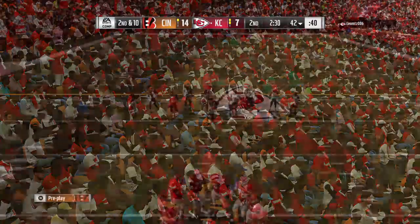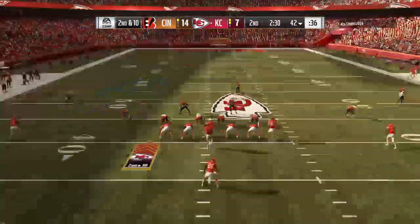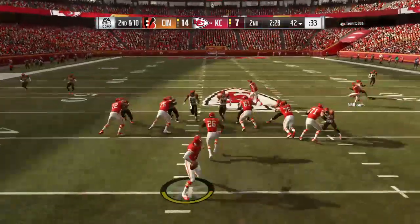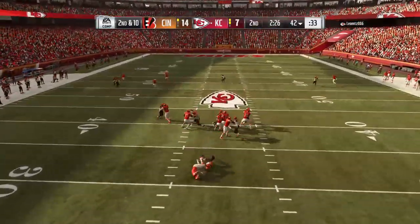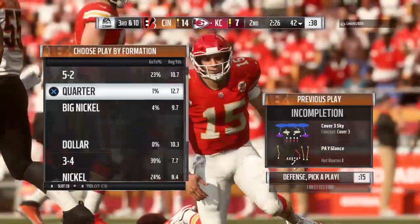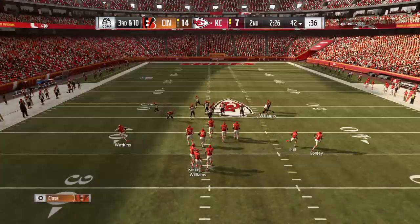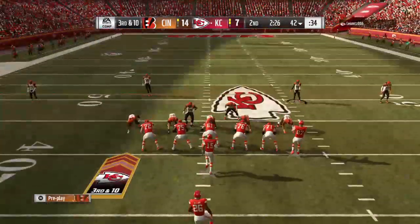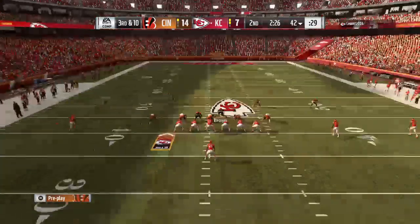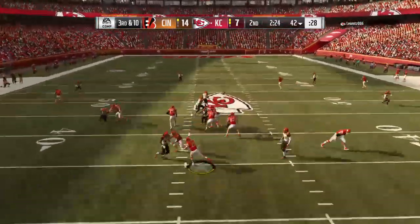Ball on the 42 as they come up 2nd and 10. They go play fake. Mahomes. Incomplete. It's been my observation there's been a nice variety of play calling defensively. You and I often talk about an offense's ability to keep a defense off balance with what they're doing. I think the converse has been true in this game. I think you're right. They seem to have gone off tendency quite a bit, but only the second quarter. A lot of time to change things.